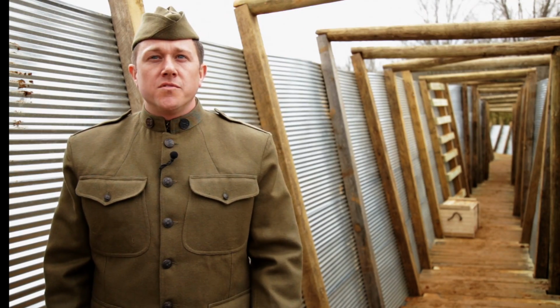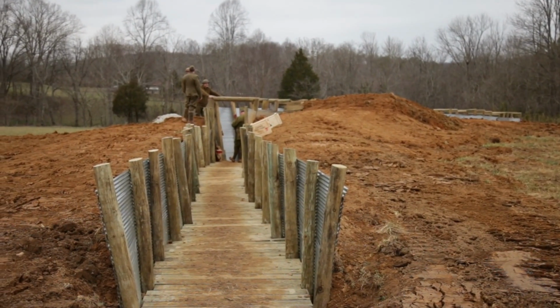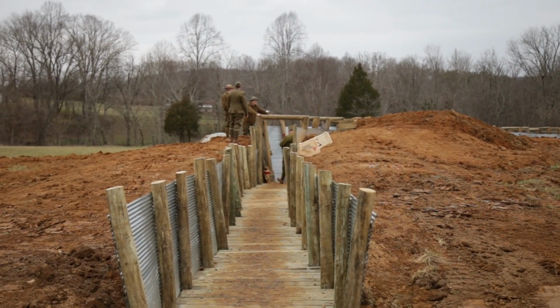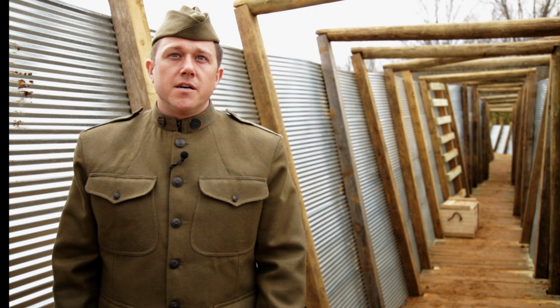My name is Travis Dover. I'm the park manager here at the Sergeant Alvin C. York State Historic Park. A little bit about what we're doing here is we're occupying a recently constructed trench that we've been working on. And what we're trying to do is add a living history component to better tell the York story here at the park.